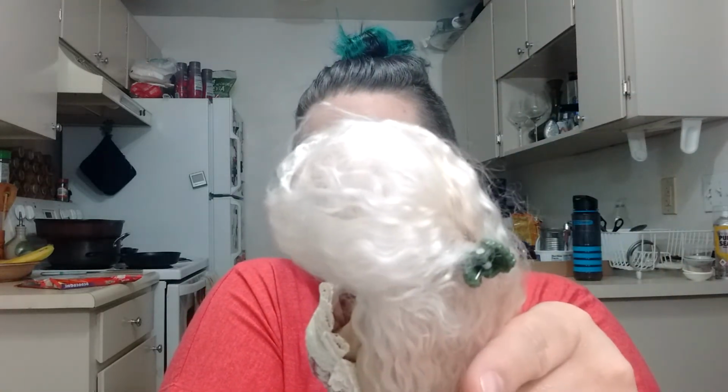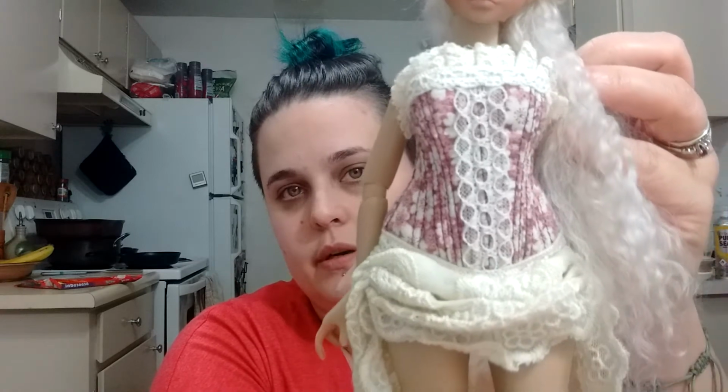Pretty happy with my pattern. It kind of gaps up here on top, so I did make some adjustments to the pattern. This was my first test run, so it's not quite how my final pattern is going to be. Mostly I'm making it so it curves over the bust a little more so it doesn't stick out, and making this a little narrower in the back so that it doesn't gap quite as much. But yeah, I am super happy with how that turned out.